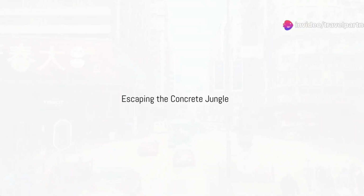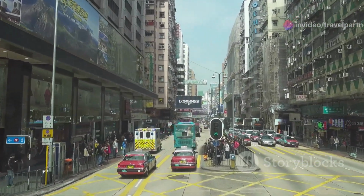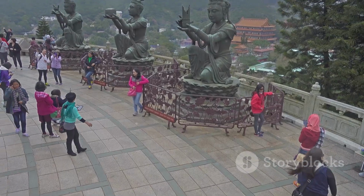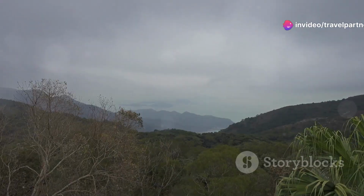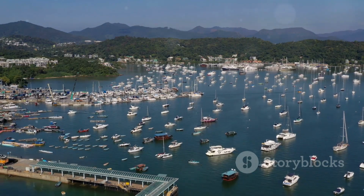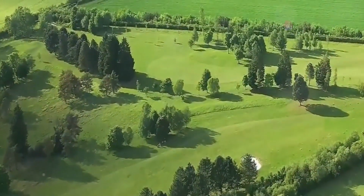All right, guys, ready to escape the hustle and bustle of the city? Let's hop on a ferry and head to Lantau Island, Hong Kong's largest island and a breath of fresh air. While most tourists flock to see the Big Buddha, which is definitely worth a visit, Lantau Island is so much more than that. It's a place where towering mountains meet pristine beaches, traditional fishing villages coexist with modern resorts, and you can actually hear the sound of silence.